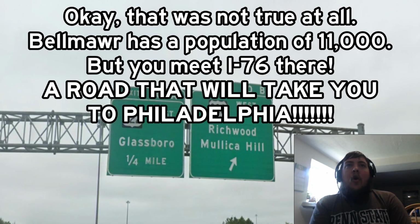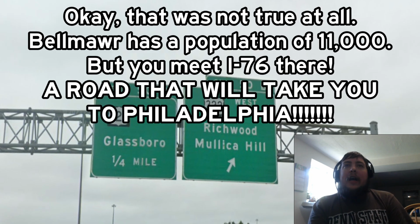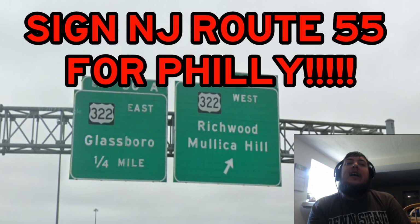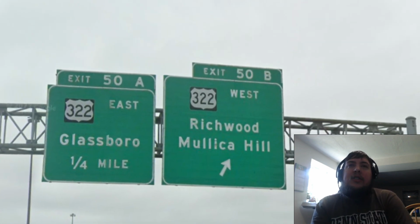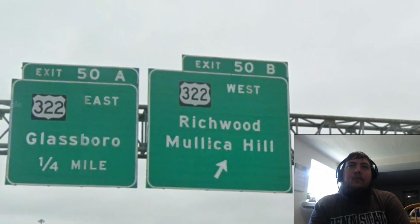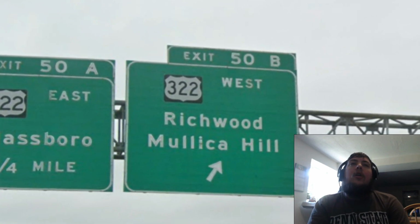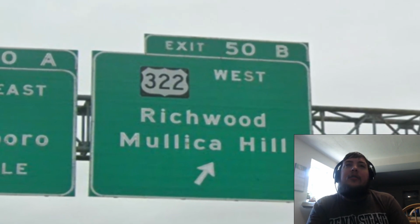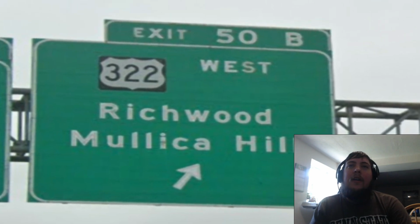And then on New Jersey Route 55, westbound, we get signed for Richwood and Mullica Hill. That same stupid control city that we had going eastbound when we were meeting Interstate 295. Oh, holy crap. This is so bad so far.